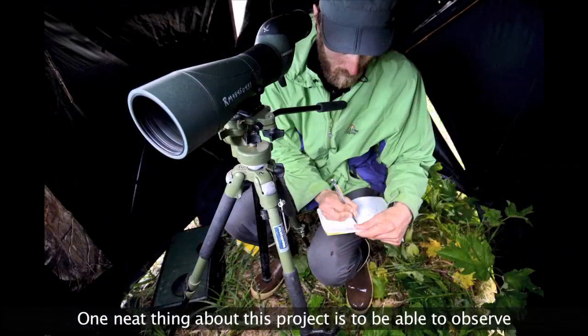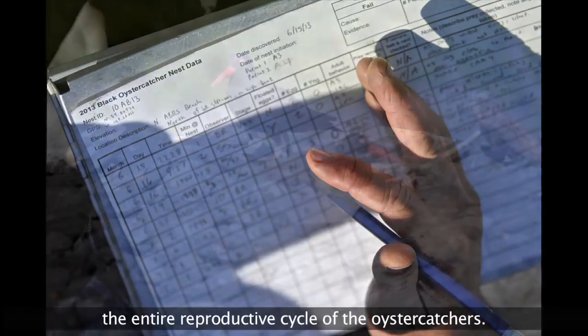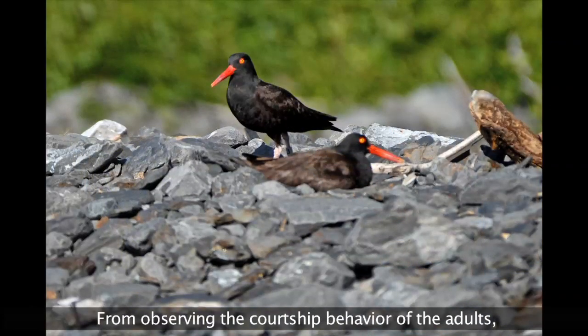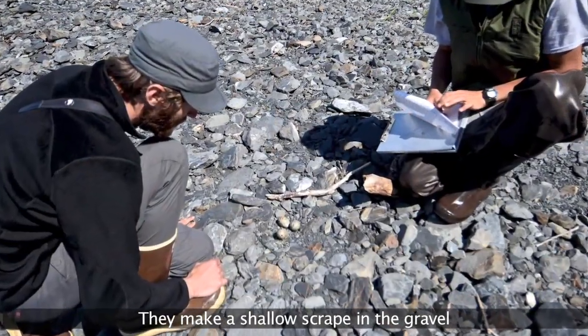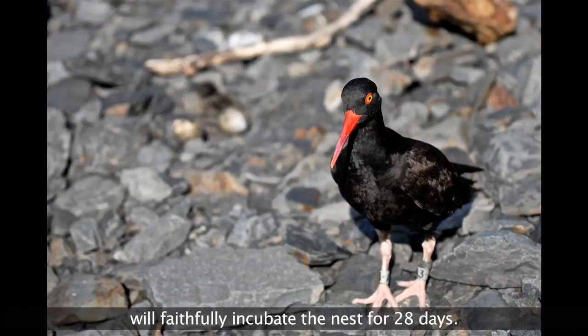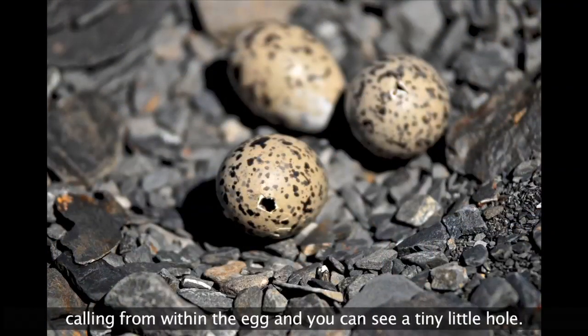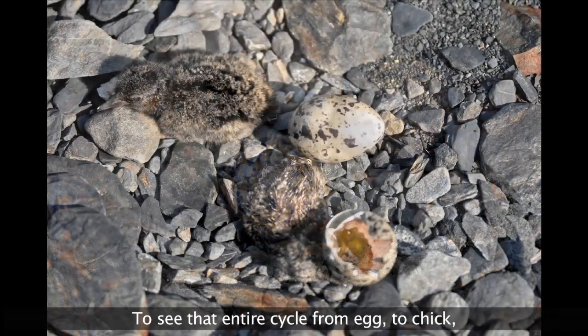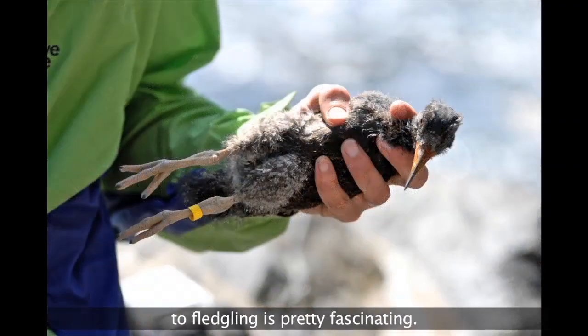One neat thing about this project is to be able to observe the entire reproductive cycle of the oystercatchers, from observing the courtship behavior of the adults to them making a nest scrape. They make a shallow scrape in the gravel where they'll lay 1 to 3 eggs. Then the adults, both pairs, will faithfully incubate the nest for 28 days. Before the eggs hatch, you can actually hear the chicks calling from within the eggs, and you can see a tiny little hole. To see that entire cycle from egg to chick to fledgling is pretty fascinating.